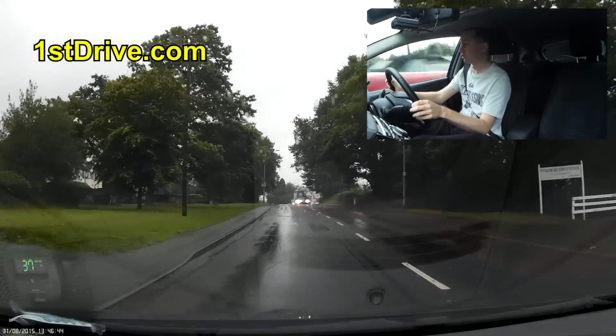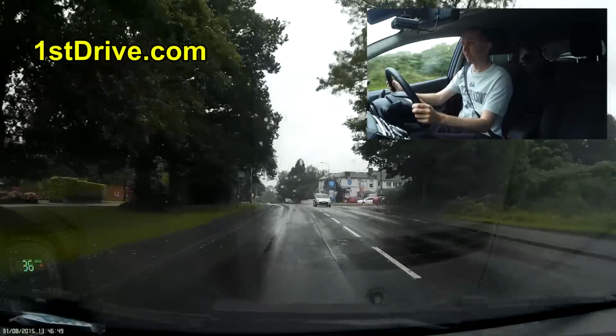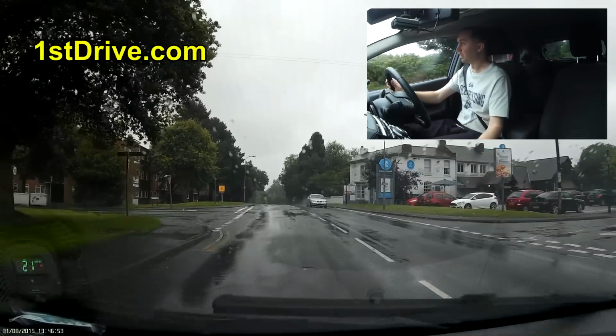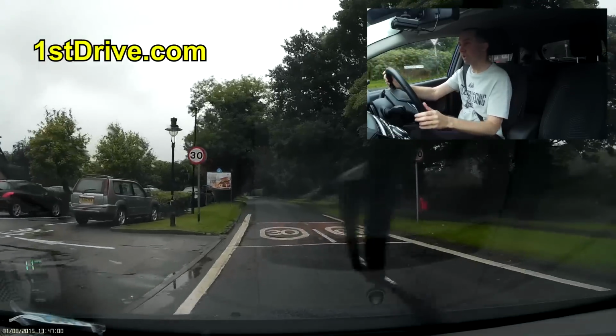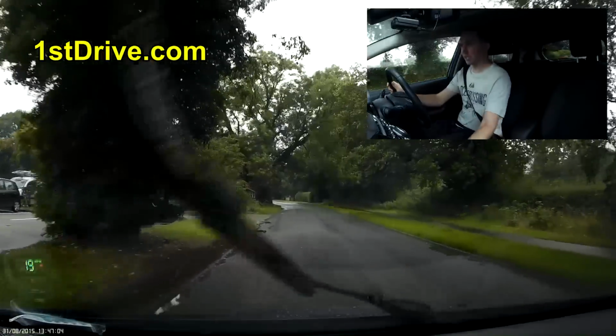If you've got systems such as cruise control fitted to your car, you are encouraged to use them. That's what they're there for after all. And people say things like, oh, it's cheating, you're not allowed to do that. It's not cheating. If the system is in your car, it's there to be used. You're not cheating.